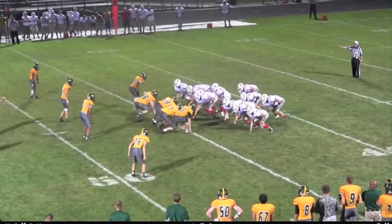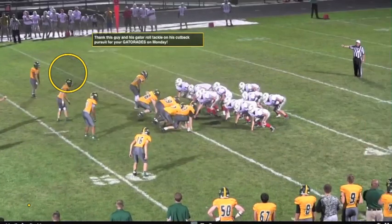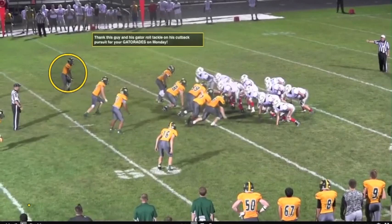And this will be the last clip, guys. This is showing why we prefer a 2 high and we let our corners have cutback responsibilities. You saw the complete cluster of us getting lined up. This is the last play of the game. So a bunch of backups in at most spots.